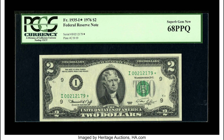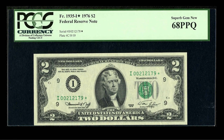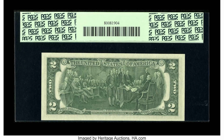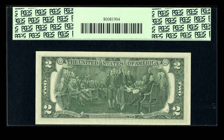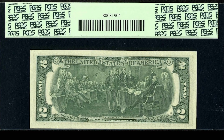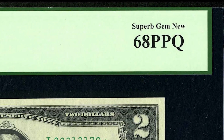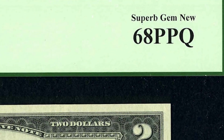So this is a 1976 $2 bill that graded by PCGS a 68 PPQ. First of all, there's two grading companies that are worth using. It's either PCGS or PMG. Essentially what they do is they give the overall grade and condition of the note, and they make sure that it's genuine, it's not fake. The highest grade you can get in grading is 70, and this one's only 2 points away from the perfect grade of 70. Also, this is a star note.